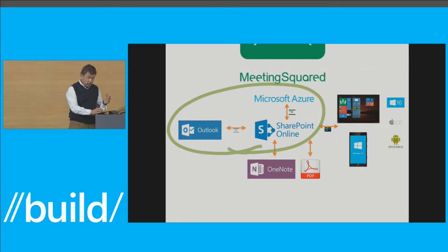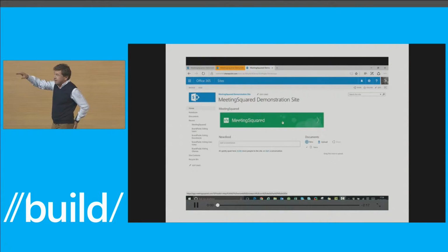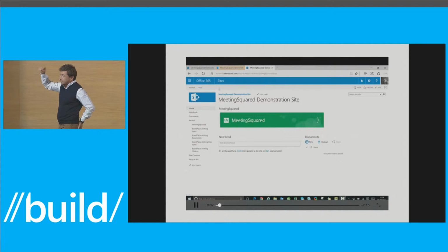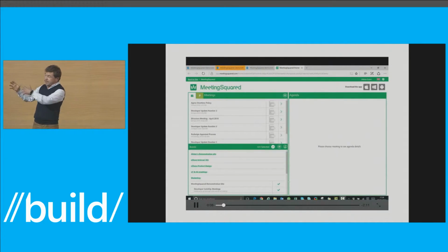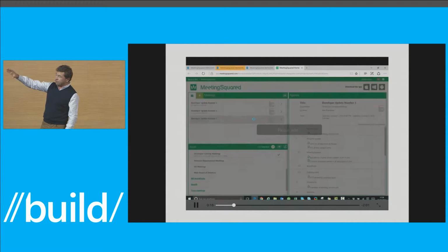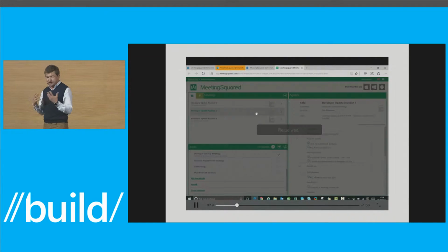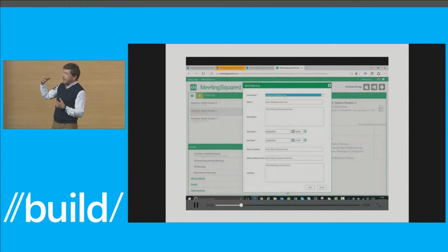And I'm just going to show you a quick demo of the product, which is a video. This is an Office 365 site. That's MeetingSquared installed on the site. I click it, and it takes me through to an Azure HTML5 interface. Bottom left are all the sites where MeetingSquared is installed and all the different meetings. I can choose the meetings. I can preview the meetings at the top left. And when I preview a meeting, I see the agenda. It looks like a meeting, feels like a meeting. Can't generate that interface in SharePoint. I can add a new meeting. And what you're going to see here is I'm going to add a meeting.